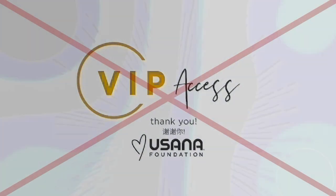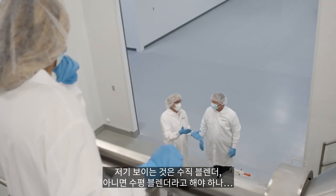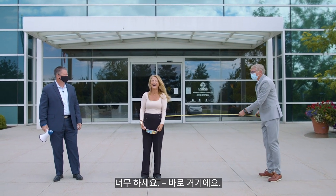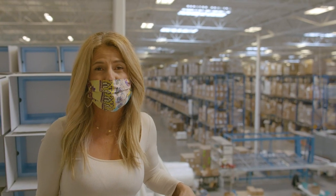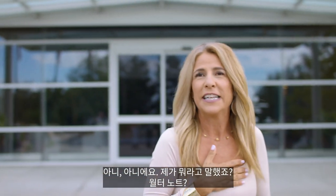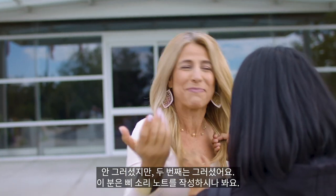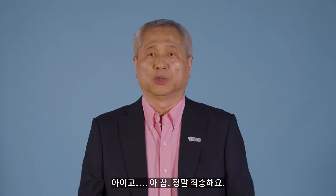This has been a VIP access. This year we can't bring, no, stop. Hold on, totally forgot. That is a cool machine. Bill, you notice it's a vertical blend. Oh, hey. Gosh. Right out there. Plane. For operations. Let me do it again. No. No, what did I say? Walter, note. He's taking me. Are we doing blips? The first time, no, but the second time you did. He's taking blips. Can we start again? I'm sorry, Angie. Cruise experience for you. Oh my goodness. Sorry.